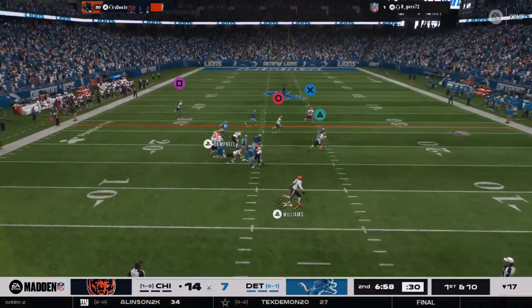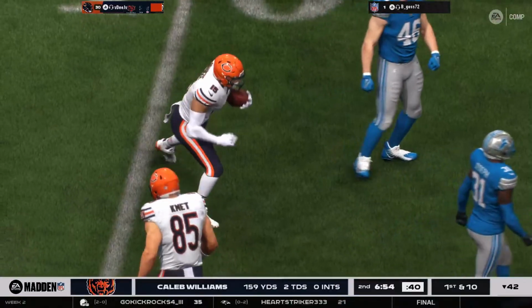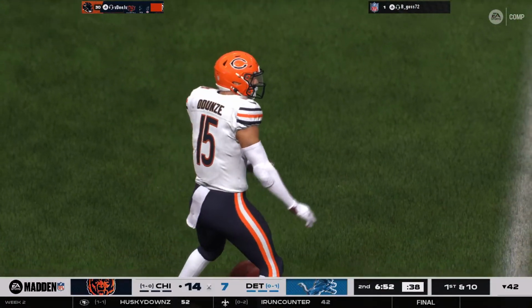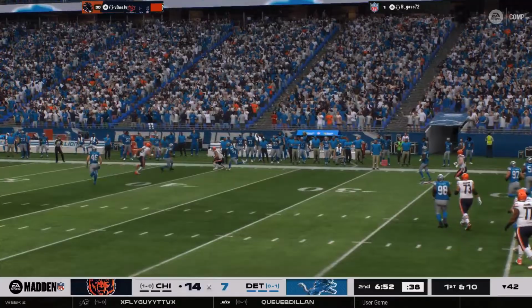Off play action. Here's Williams. He'll get rid of it and complete it. And he'll be taken down up past the 40-yard line. First time these two have connected this afternoon, and it'll wind up being a 1st down.